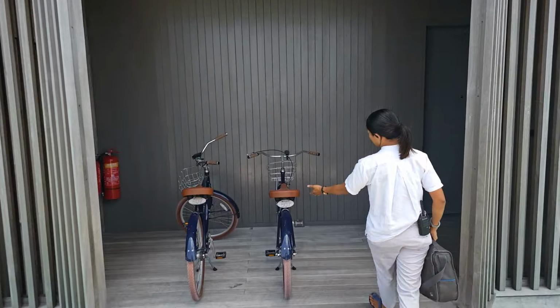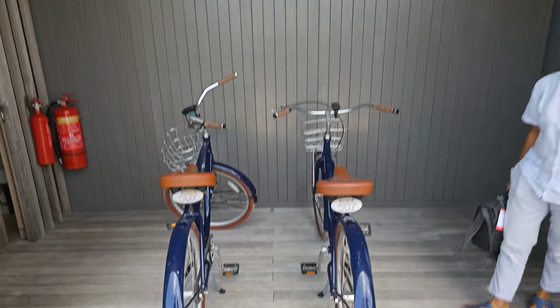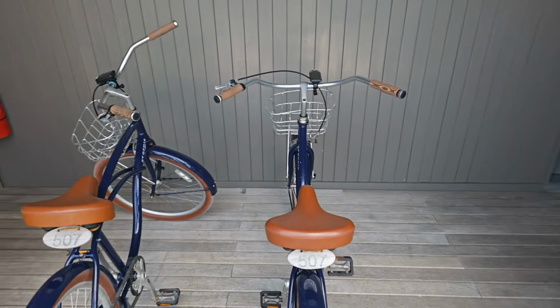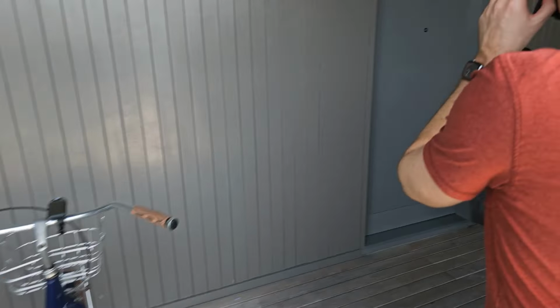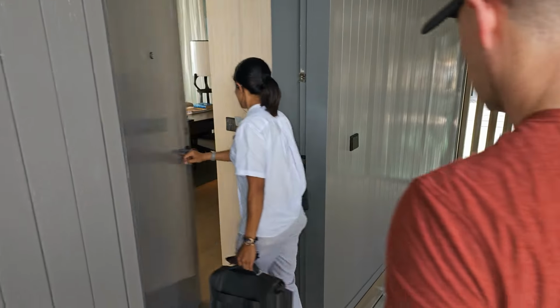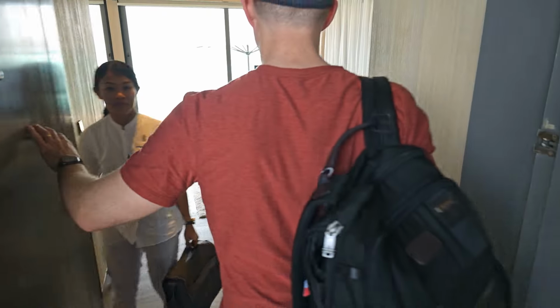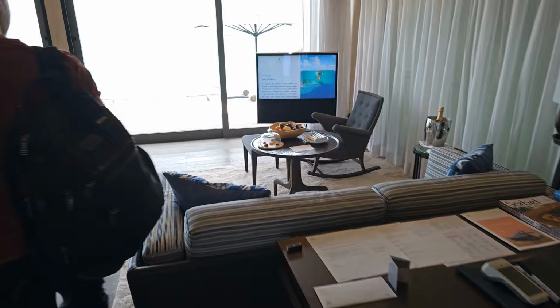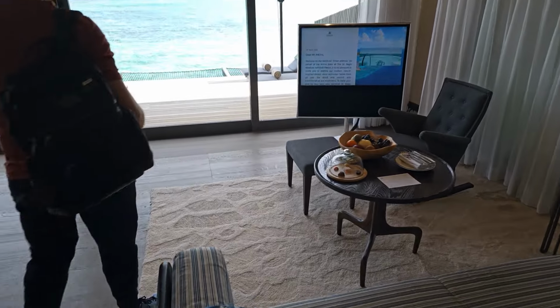Now we start with the room number. When you come back, it will change to your initial name. Okay, ready for it. Nice. Welcome home. Wow, the view.